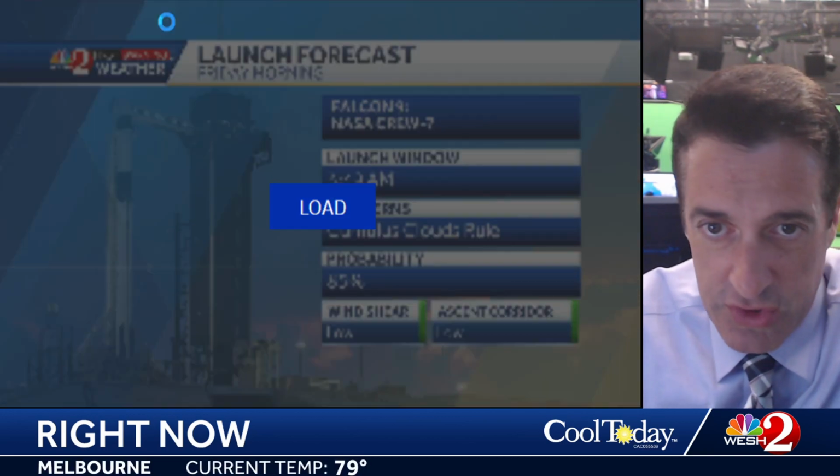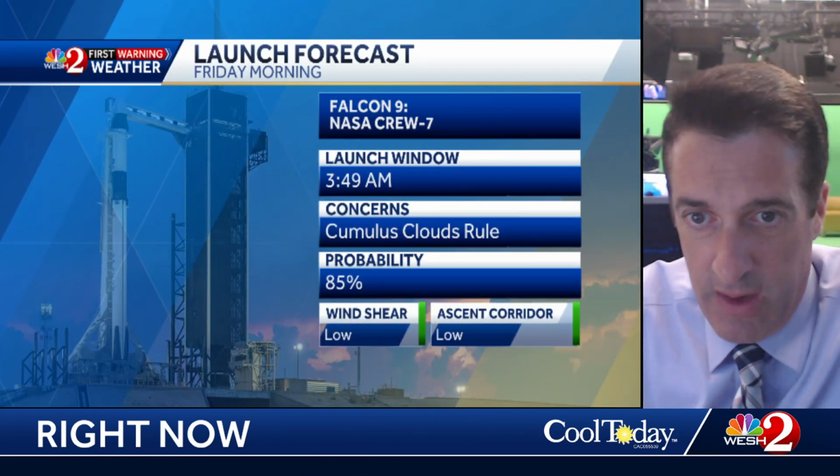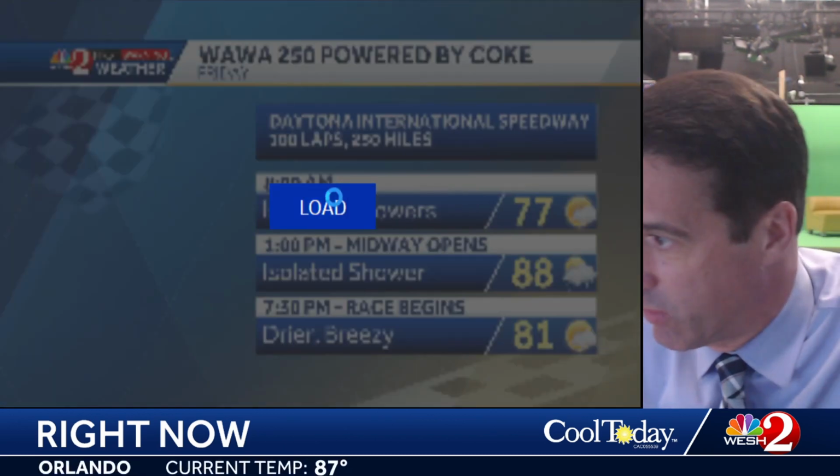And then we have a launch, by the way, very early Friday morning, 3:49, 85% likelihood of liftoff because of good weather.